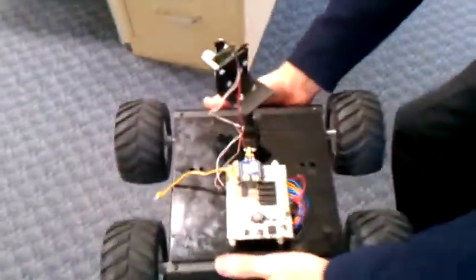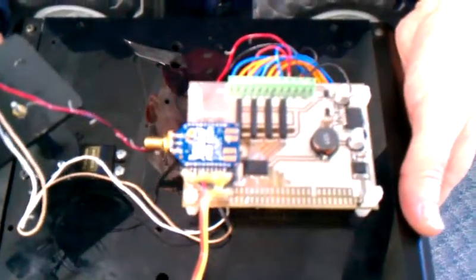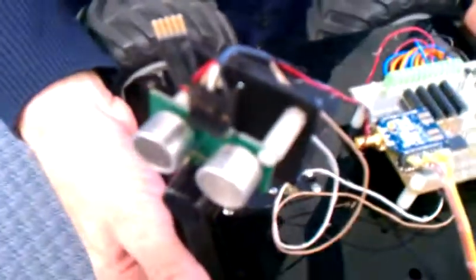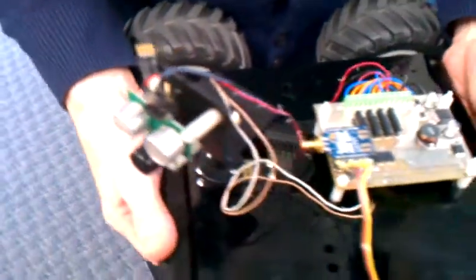Just take a quick look at the PCB. So what you can see there are four H bridges being controlled only by the programmable XB. That's all the intelligence that's on there, as well as the sonar package, which is also controlled completely by the programmable XB.